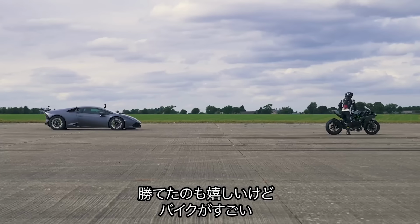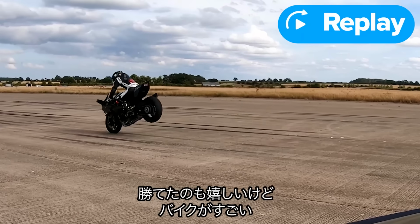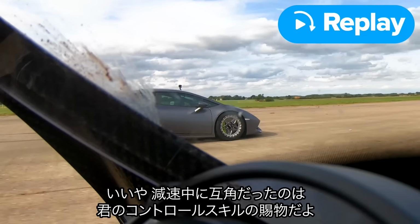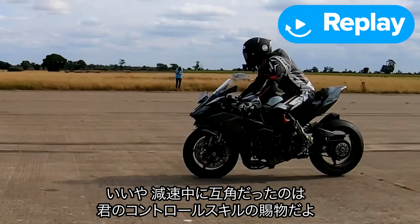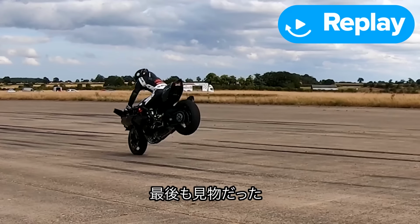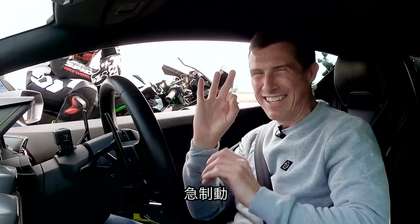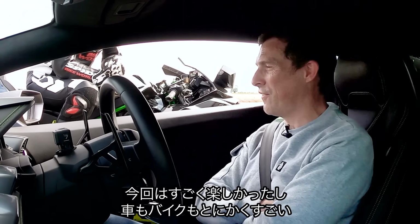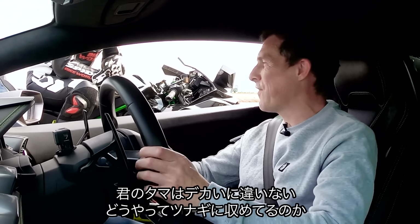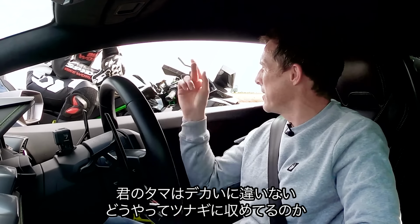Whoa! I love that. I love the fact that I won, and I loved how that looked. Not going light in that. No, I thought it was really, really even. For a long time, I could see your back wheel just skipping off the ground as you're trying to control it. And then you just showed off at the end, didn't you? Just a little bit, you showed off. Try not to lose by too much. Awesome, that was great fun. That bike's amazing, this car's amazing, and you've clearly got some very big balls. I don't know how you fit them in your leathers.